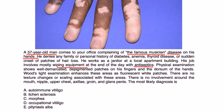Physical exam shows well demarcated, depigmented patches on his fingers and the dorsum of his hands. Wood's light exam enhances these areas as fluorescent white patches. There are no texture changes or scaling associated with these areas. There's no involvement around the mouth, nipple, upper chest, axilla, groin, and glans penis. Most likely diagnosis is, well, this is a case of vitiligo, but because he was exposed to these chemicals on the job, it is occupational vitiligo.